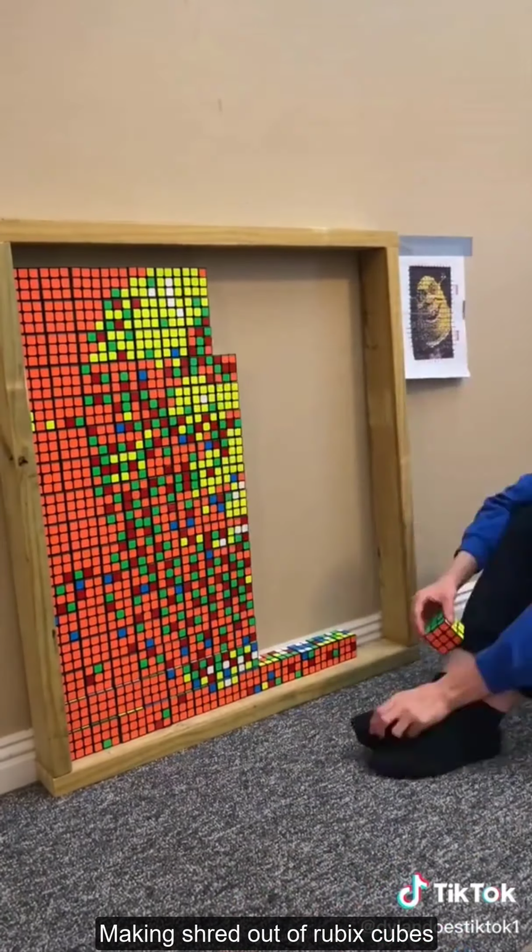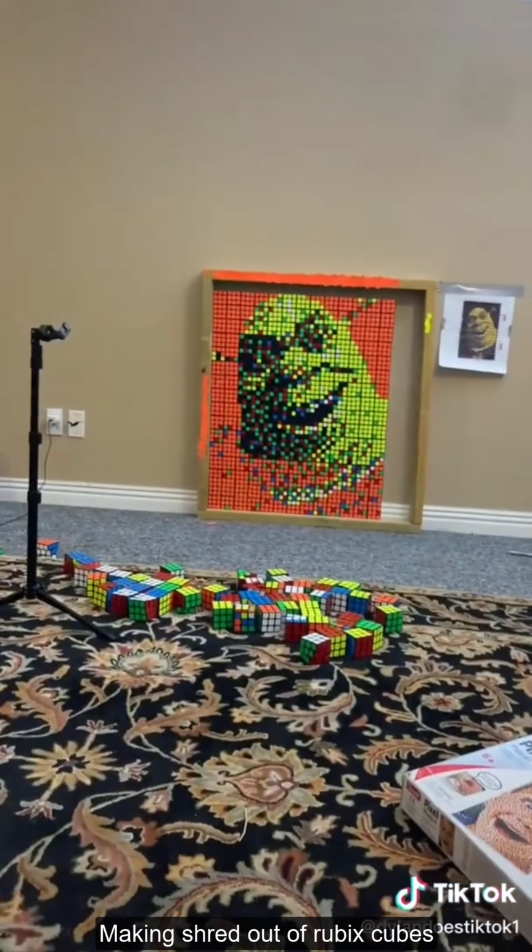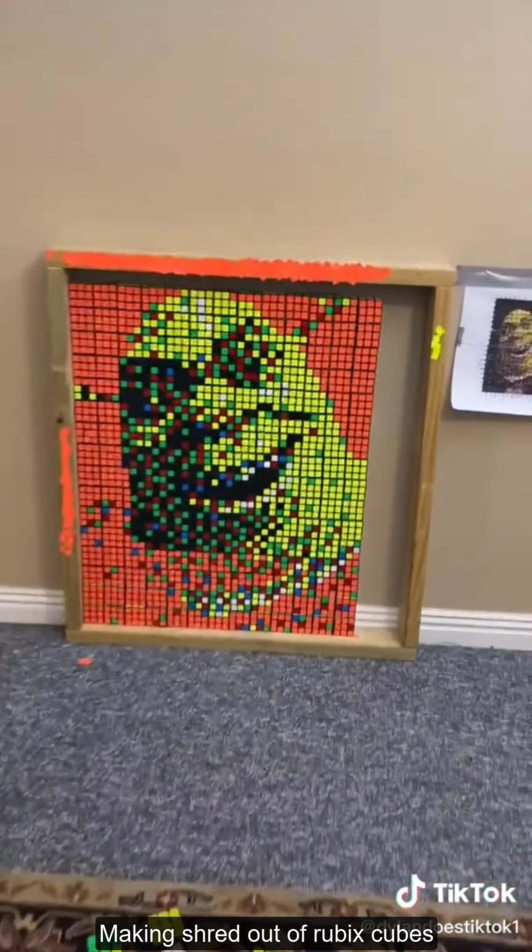So then I started placing cubes, and I underestimated how long it would take. It ended up taking like 4 hours. And I didn't have black, so I ended up using orange. So when I got done, I rearranged some cubes and also took some stickers off and made it look even better. And the further you go, the more it looks like Shrek.